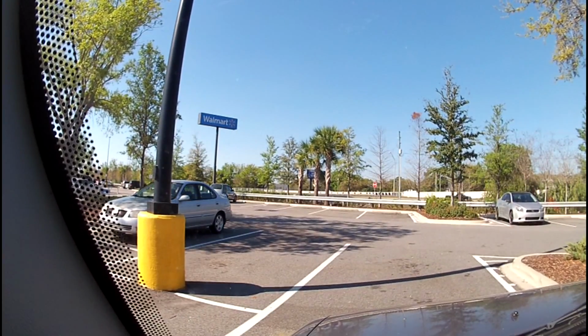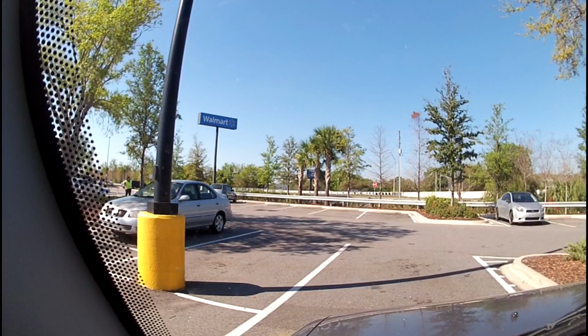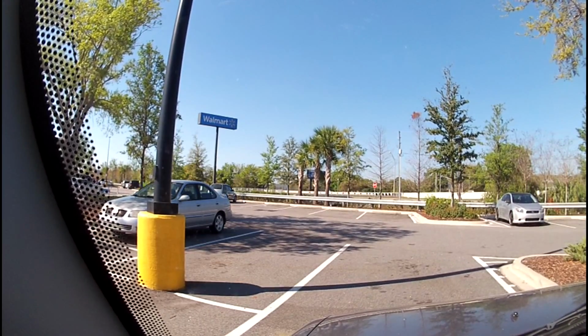Alright, so I'm at this Walmart. I'm gonna check this Walmart, see if I can find anything. It's been super slow with new cases around here, so I'm gonna run in and see if they got anything new.